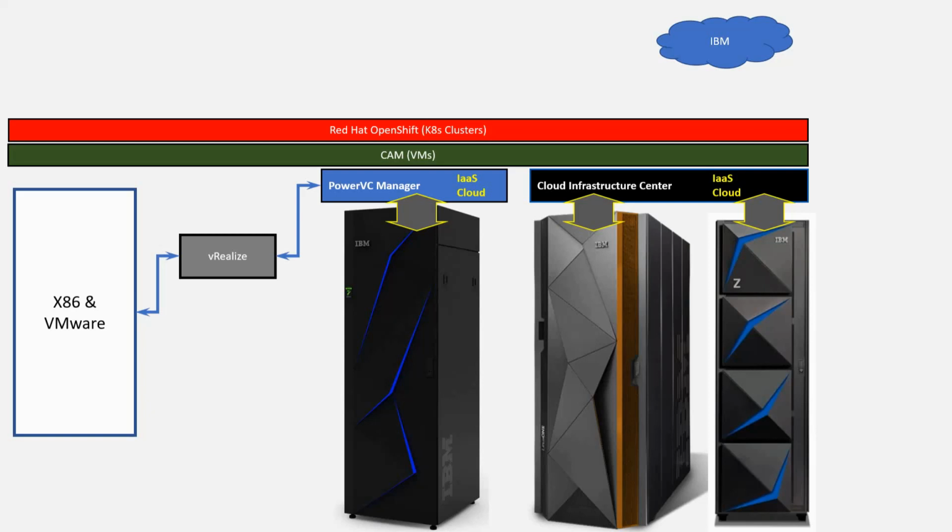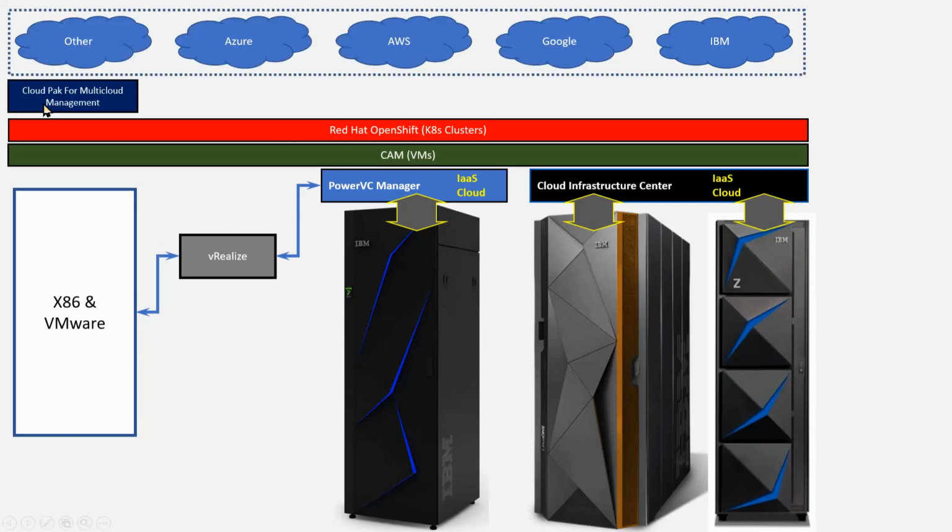In order to do this, we add new technology from IBM called Cloud Paks, and in particular, the IBM Cloud Pak for multi-cloud management. This technology will allow us to provide a single pane of glass to manage all these internal on-premises private clouds as well as the multiple public clouds shown above, thus maximizing the financial and technological benefits of cloud computing across every area of your business.